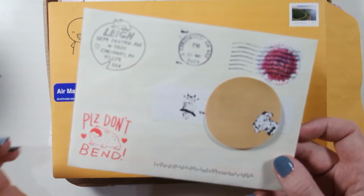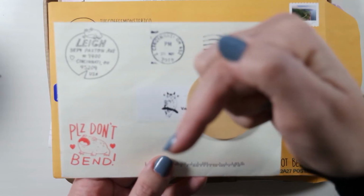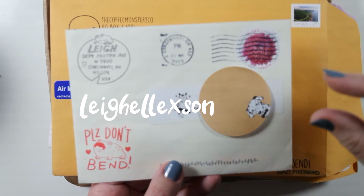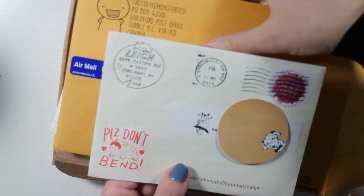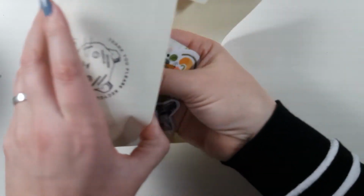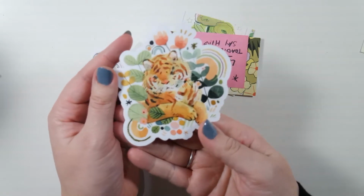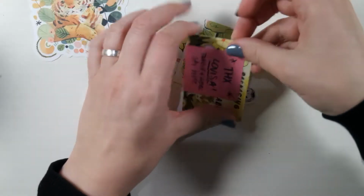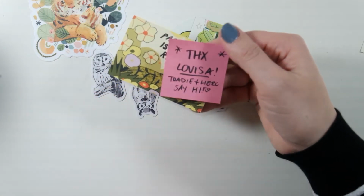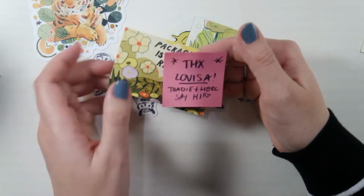So this is from Lee. I'll leave a link to her down here, but here is her username for Instagram, and she also has an amazing YouTube channel. So I'm gonna show you what I got from her. So a bunch of gorgeous stickers. We have this tiger, and it came with a little post-it note with a personal little greeting, because I asked her to say hello to her dog and her bird.